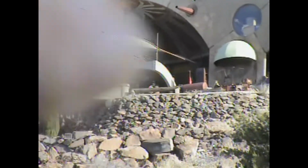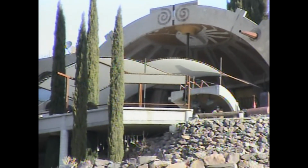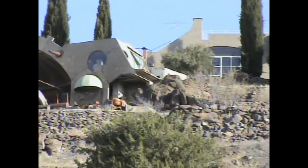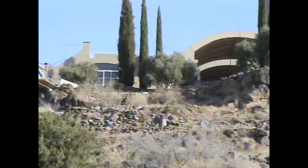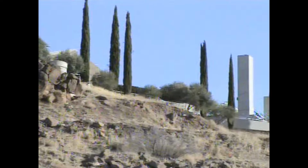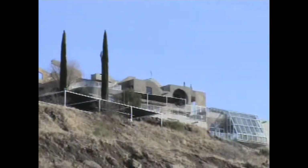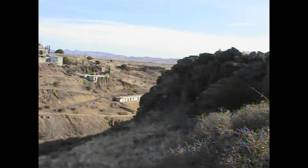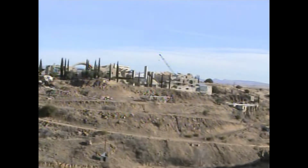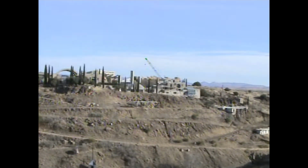You hear the noise, that's them grinding the bells, finishing off the bells that they make here, brass bells. They also make ceramic bells. A lot of cubes, a lot of people, well, I'd say about 65, 70 people live here. And we reached the mesa across from Arcosanti, and you see more of a panoramic view of the complex from here.